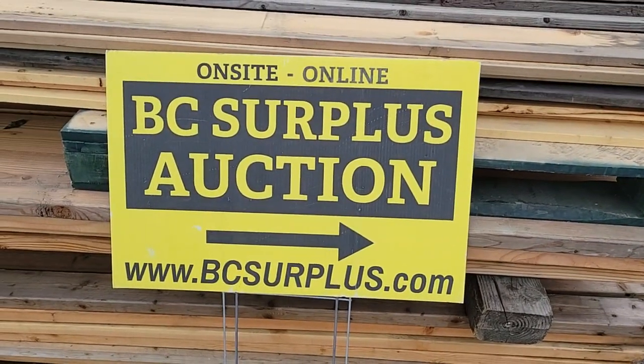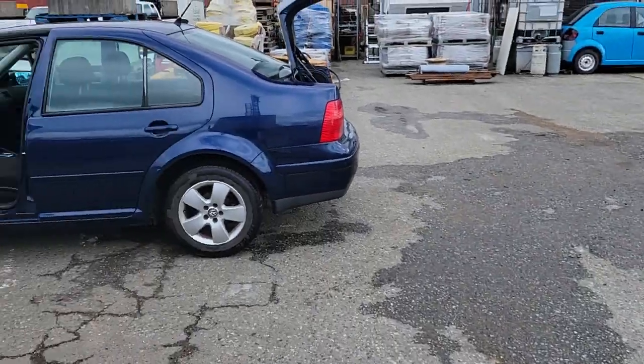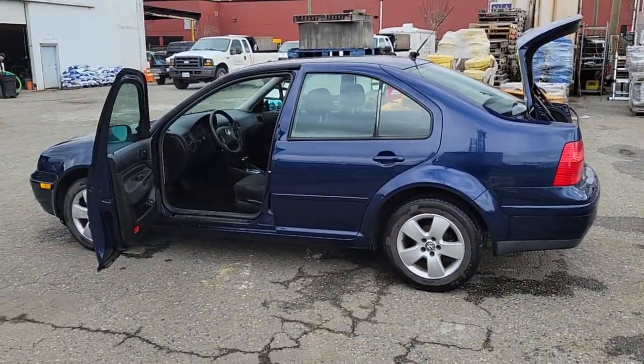Okay, All City Auctioneers here with another vehicle for our April the 10th, 2024 online auction.